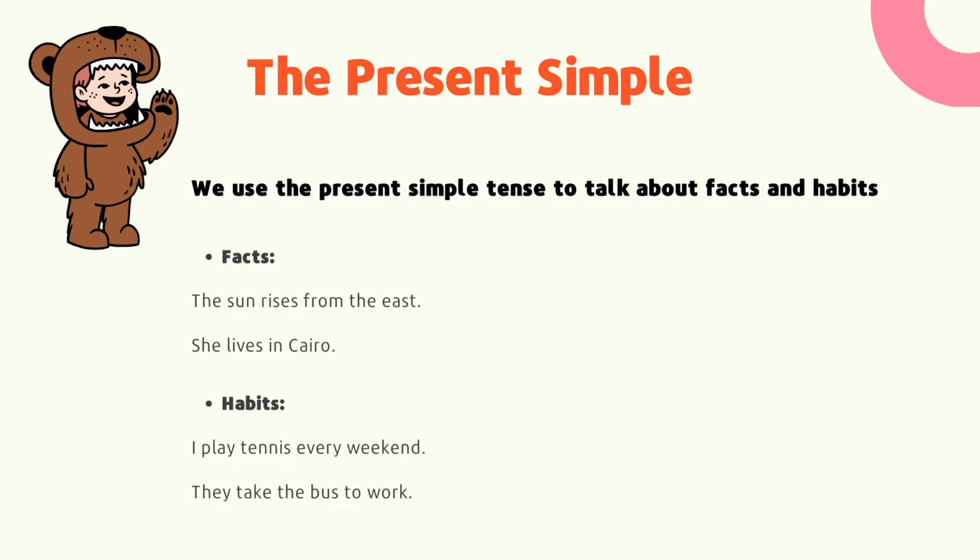We use it to talk about facts and habits. Facts are things we know are true. For example, the sun rises from the east. We all know that the sun rises from the east and sets in the west. Then it is a fact, and I can use the present simple tense to describe it. The second example is she lives in Cairo. Where do you live?